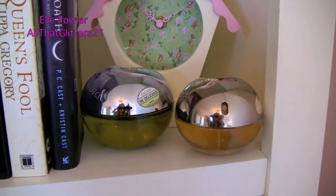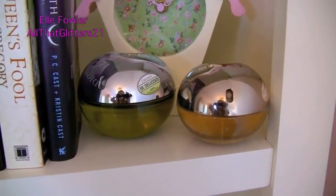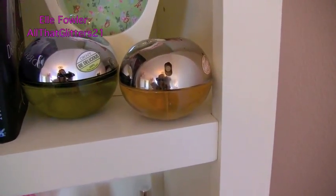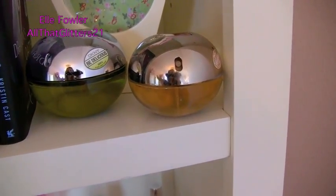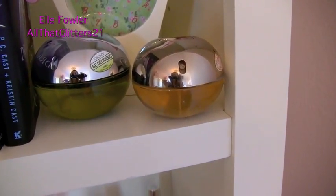So I have my DKNY Be Delicious and Golden Delicious perfumes, and you can see me in the reflection, which is kind of weird. Be Delicious is a really nice day scent, but Golden Delicious is my favorite. I really, really like it. It's a nice nighttime, daytime scent, and it's something that I would totally go out and buy. I was actually sent both of these from the company, but I love Golden Delicious so much.